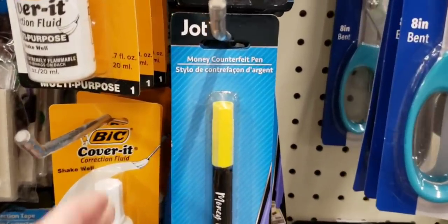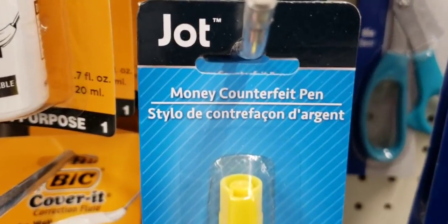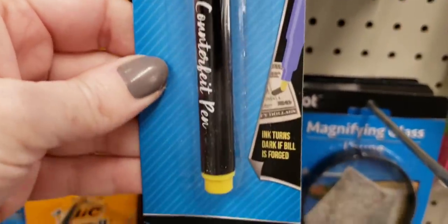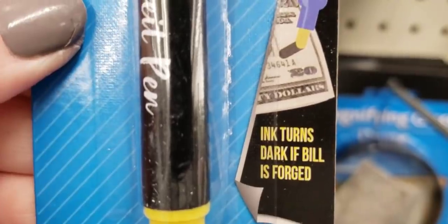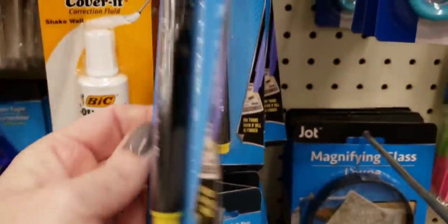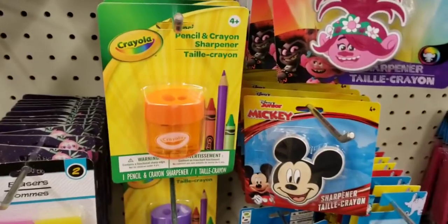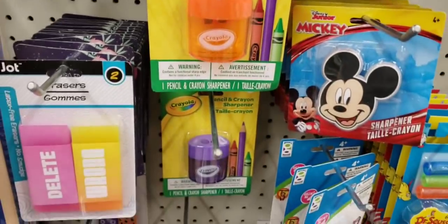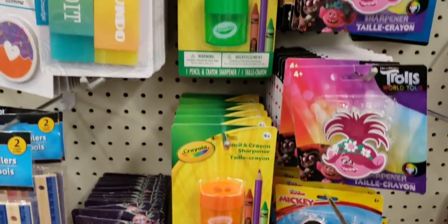Here's another item by Jot. This is a money counterfeit pen. Ink turns dark if bill is forged. Some pencil sharpeners and crayon sharpeners. Some bright Crayola colors.